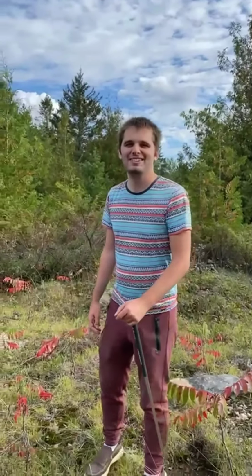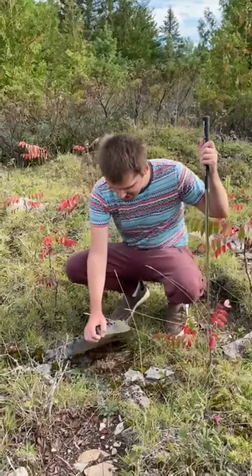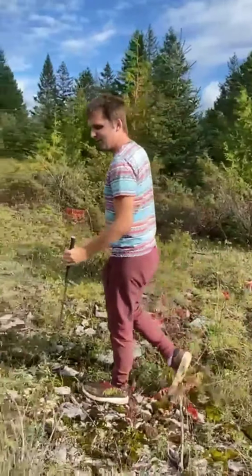Hi, I'm Mitch, and I'm with Alexandra. We're in central Ontario, and we're hoping to see some species of snakes, such as the smooth green snake. And there's other snakes in this area too, such as eastern garters, northern ribbons, and eastern milk snakes.